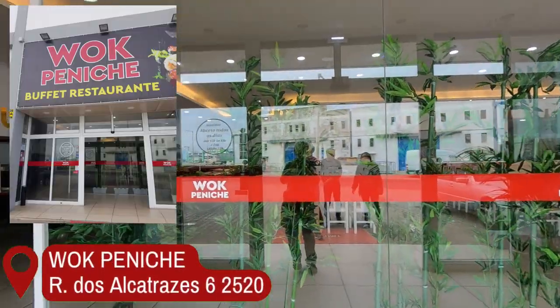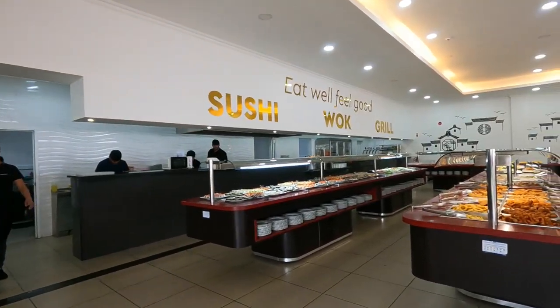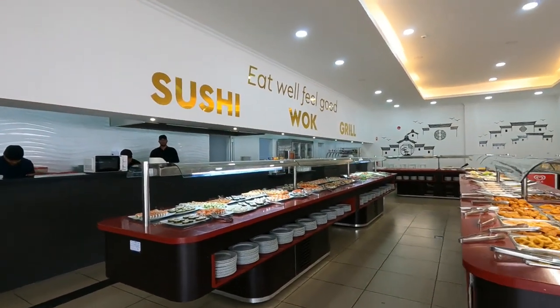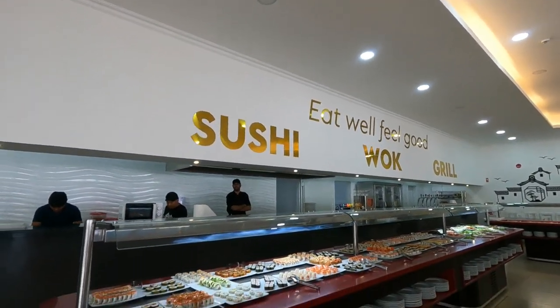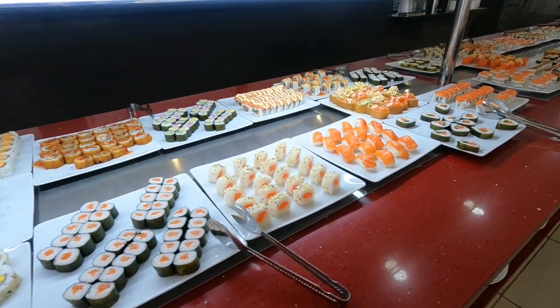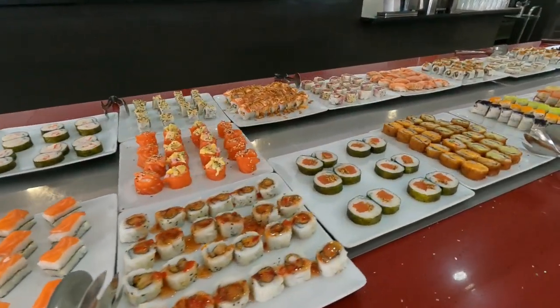This is our very first time at WORKAWAY. Oh my word, it looks incredible. Okay, really good start. Eat well, feel good. Sushi, wok, grill. This looks even better than it does online.